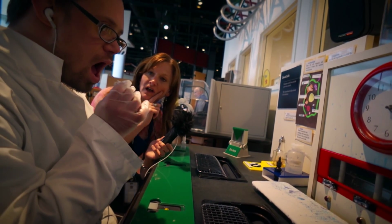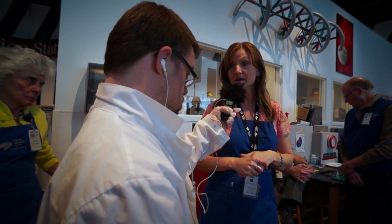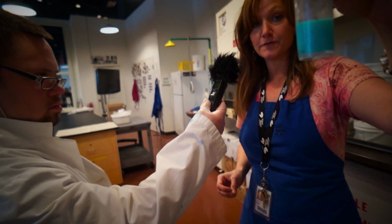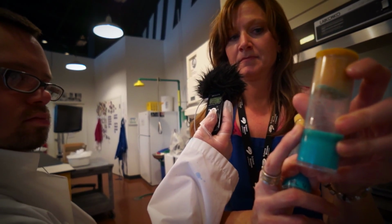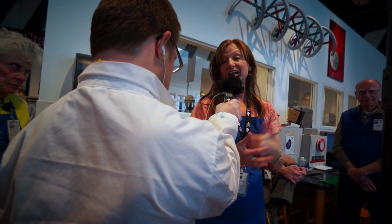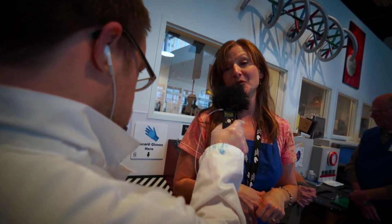But our most difficult experiments are in the back: giant chromosomes and mystery microbes. Giant chromosomes is where you actually dissect a fruit fly larva to get the chromosomes out and look at them under the microscope. And mystery microbes is a gram stain procedure where visitors can pick one of 4 unknown bacteria, and then they identify it by taking it through a series of staining steps called the gram stain.